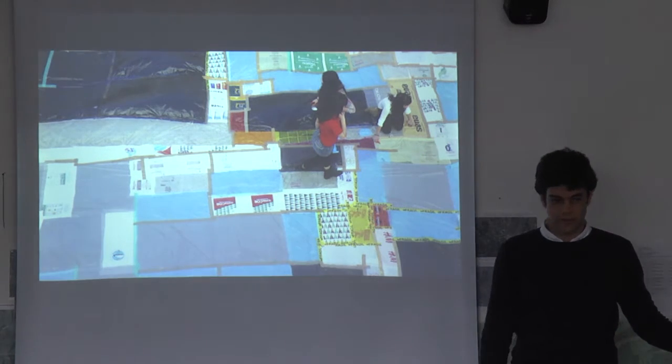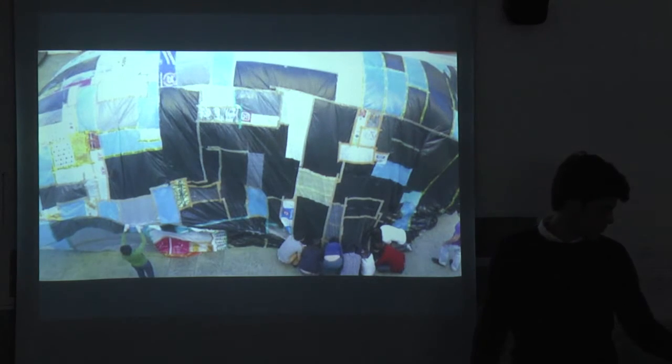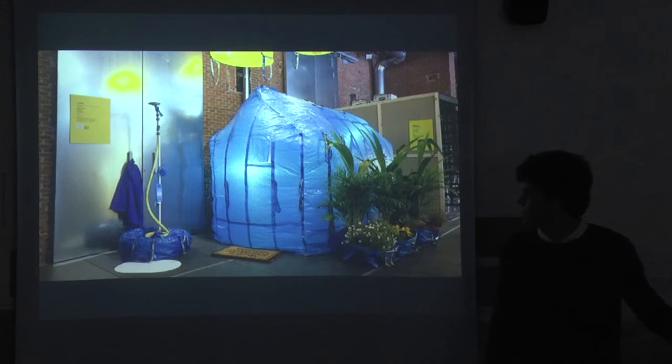I have done more transformations related with fabrics and design architecture. So this is a lot of plastic parts put together and inflated. This is a 1 day workshop with the students in Madrid.